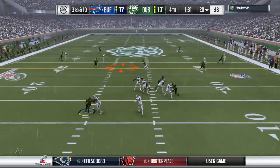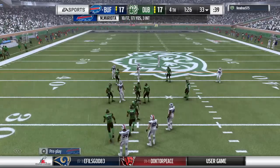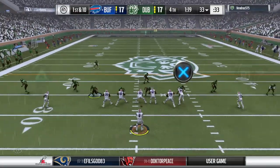Had to throw the ball away and save the yardage. He didn't get it done. Over the middle, it's complete. And he's able to get it to the 33. Good enough for a first down. And now it looks like they're going to be in the hurry-up.